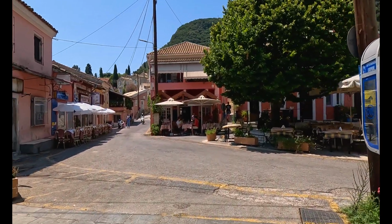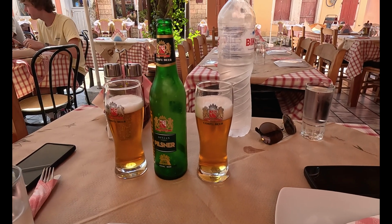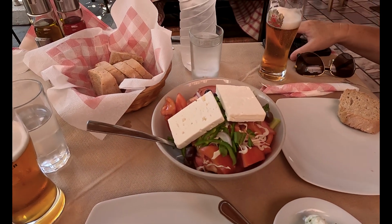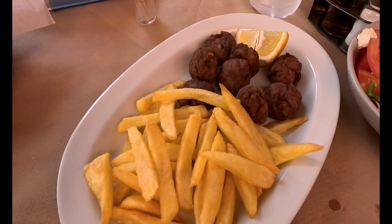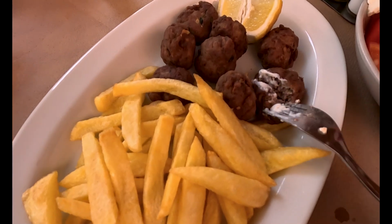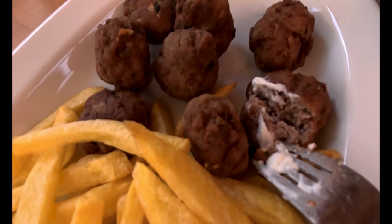We ate at the corner taverna. It was absolutely fantastic. We filled ourselves up with a couple beers, tzatziki, a massive Greek salad, some Greek meatballs, came with fries, some bread, and a big huge bottle of water because it's hot, and all of that was about 35 euros. Amazing food, and like I said, you can't go wrong with any of the 3 tavernas up here.